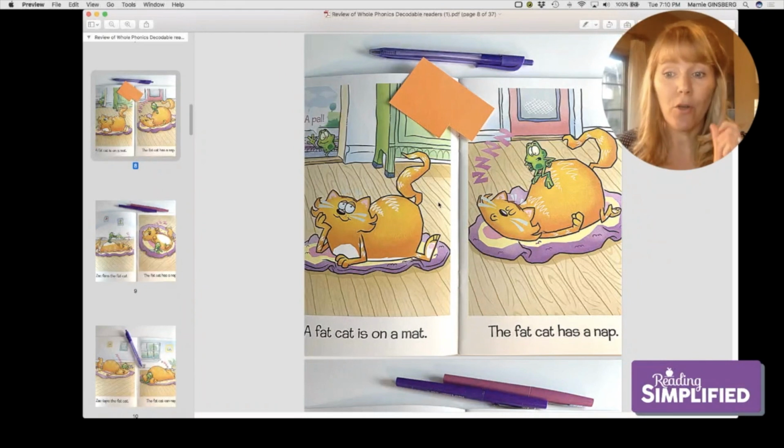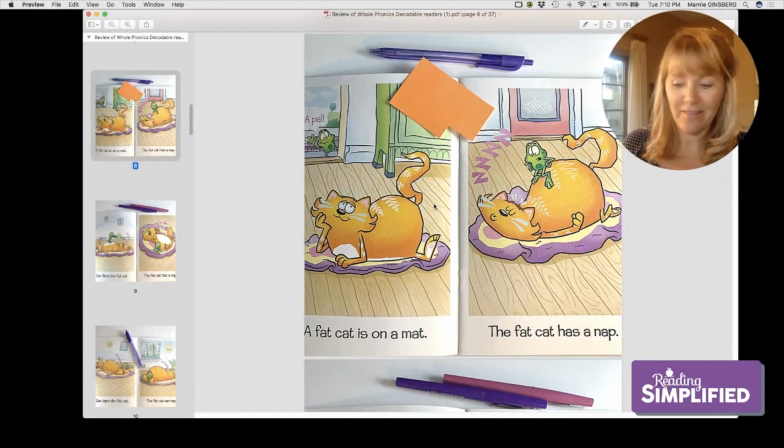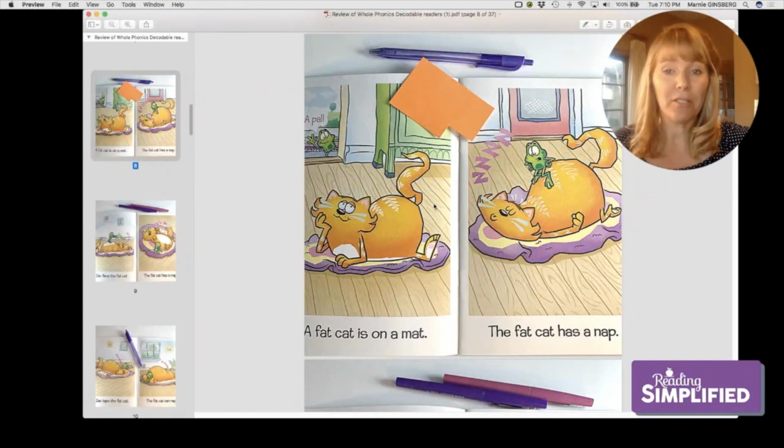La Profesora, no, these are not created by Reading Simplified. This is another organization called Whole Phonics. We're glad to share some of their resources because we think they look pretty cool, and we've gotten some books to review. So I wanted to share with you what they're good at, and also just to think about the books that you have. Do you have some of these features?